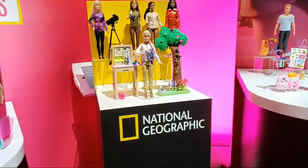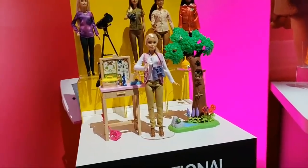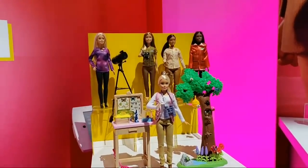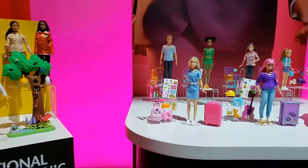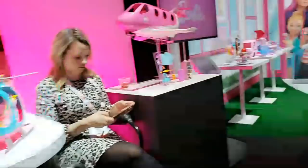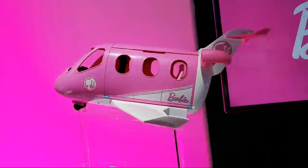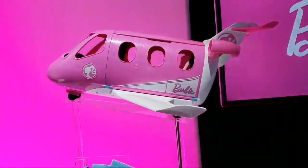National Geographic Barbie. And they're actually $4. And what Barbie doesn't need a jet plane to fly around in? Am I right? Still pretty cool, though.